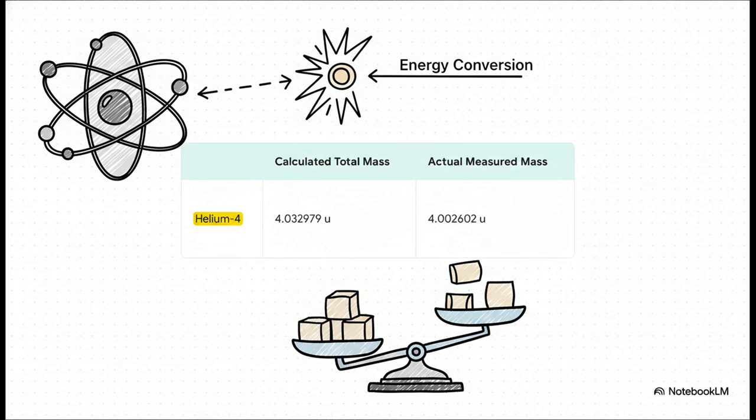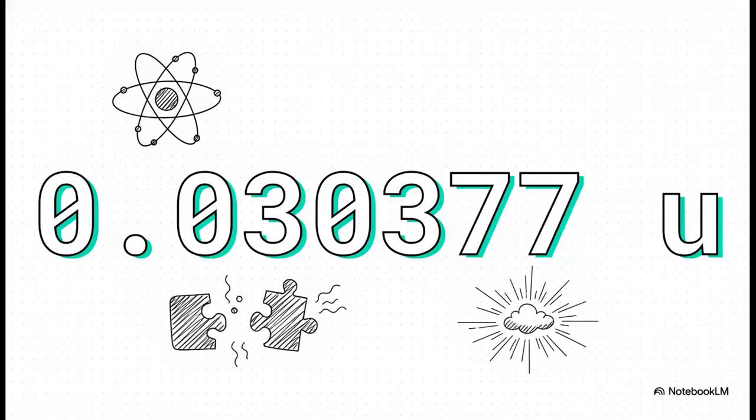When we add all those parts together, our grand total is 4.032979 U. But, and this is the kicker, when scientists actually put a whole helium-4 atom on the scale, it weighs less. The whole is literally lighter than the sum of its parts. So this difference, this phantom weight that has just vanished, is 0.030377 atomic mass units. Scientists have a name for this. They call it the mass defect, and it is the key to our entire puzzle.